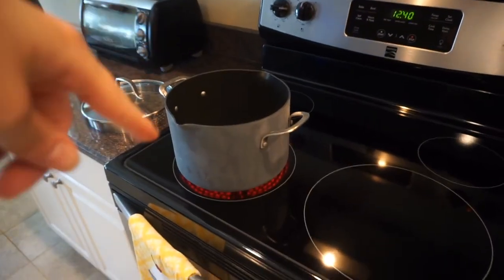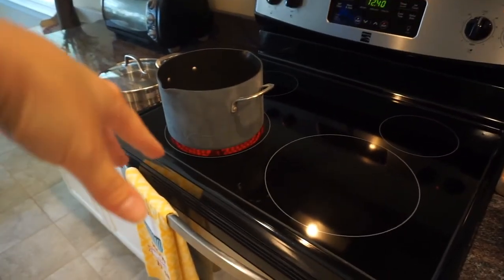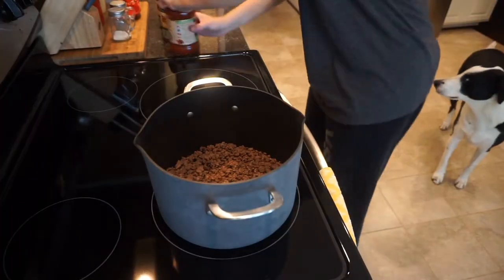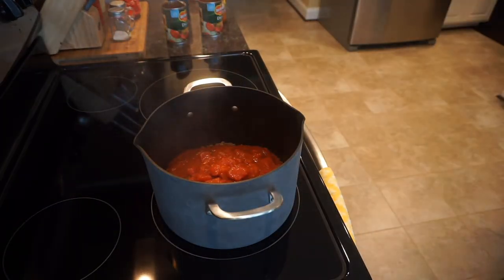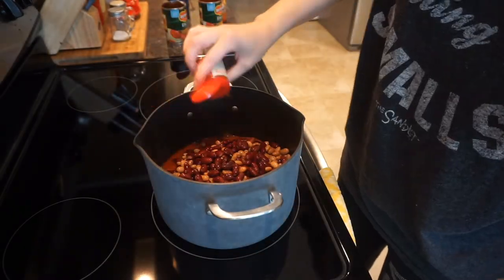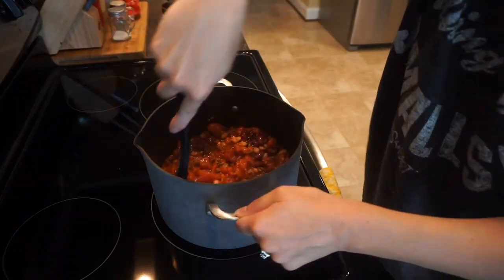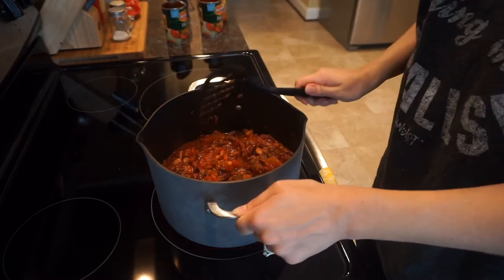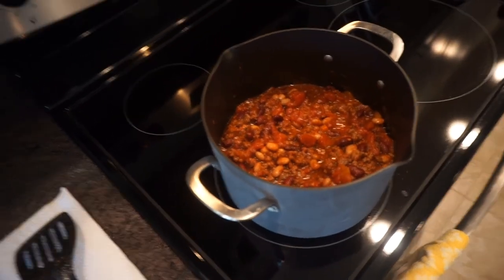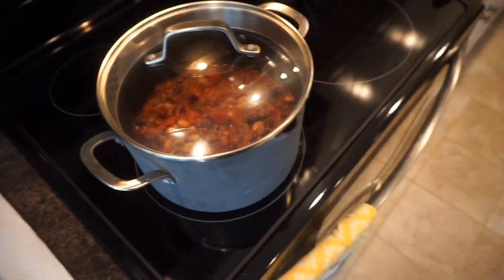And then like I said, what I do is I've got this heating, I cook the ground beef, and then once it's all cooked, I add everything back into the pan, cover it, and let it simmer for a few hours. That is now finished. I've turned the heat down to low. I'm just gonna cover it and let it simmer for a few hours, and that's gonna be dinner.